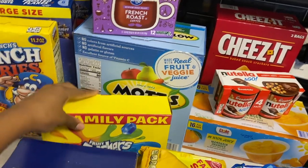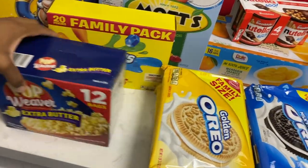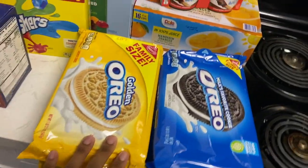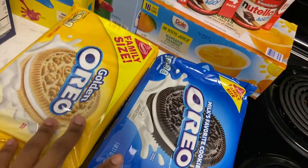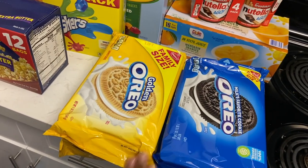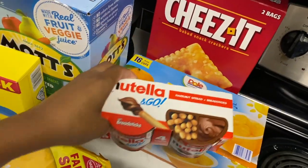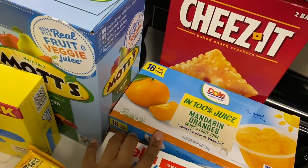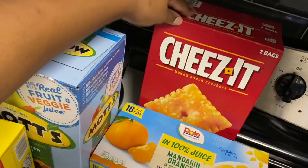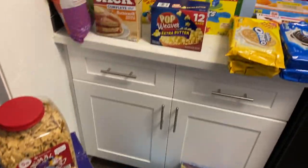We got some fruit snacks, Gushers, we have some popcorn, and we have cookies, Oreos, kids love these, and we have some cute containers that we put these in. We got some ideas from Kardashians, so got some cookies. Kids wanted to try Nutella, so I got some Nutella for them, and we got these mandarin oranges and some Cheez-Its. So yeah guys, that is all of our snack items and everything. Let me go ahead and put all this stuff away.